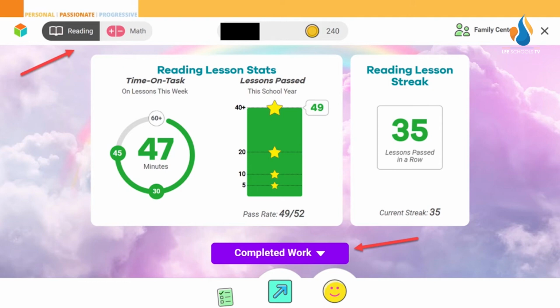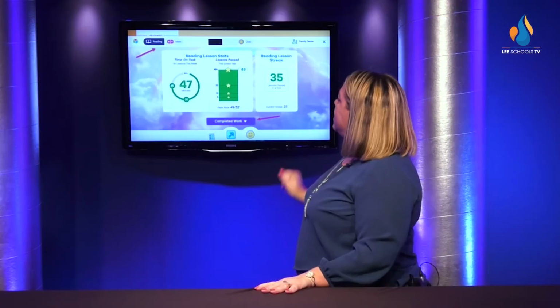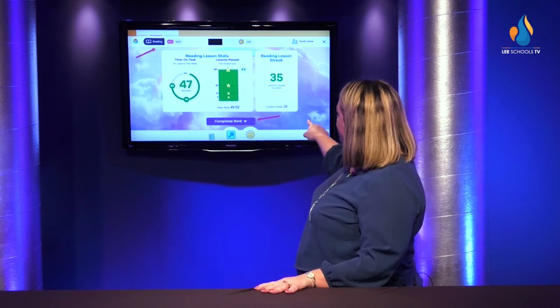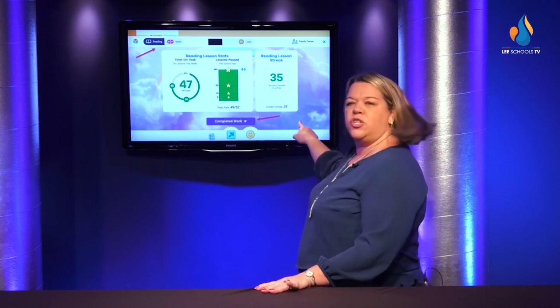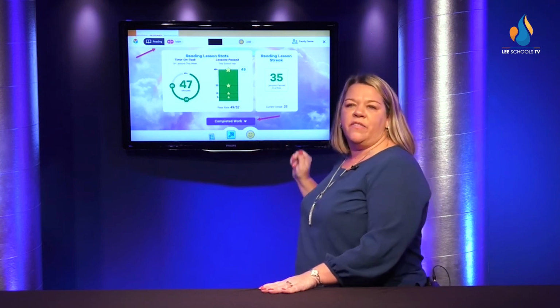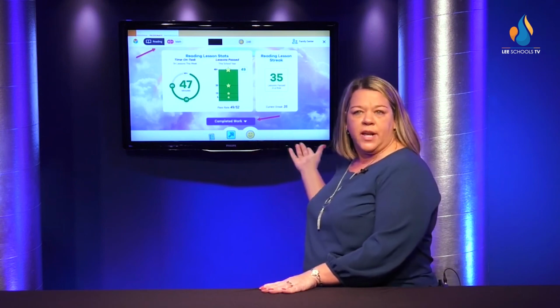So as you can see, this student up to this point has completed 47 minutes for reading, because that's what's clicked, for their iReady lessons. As to date, they have passed 35 lessons. If you look right there where it says pass rate, it shows that for the year, this student has passed 49 out of 52 of their lessons, so that's really good.